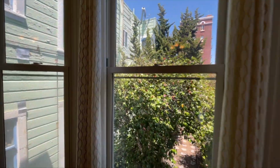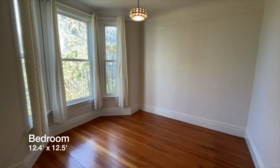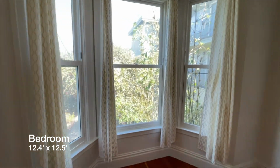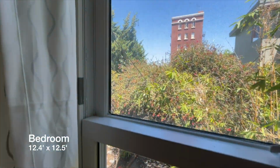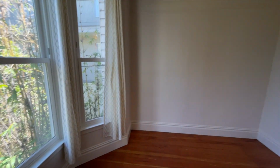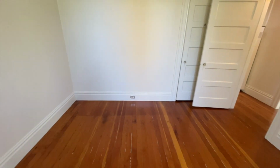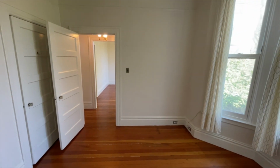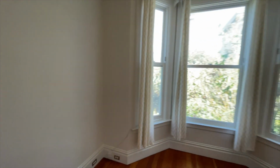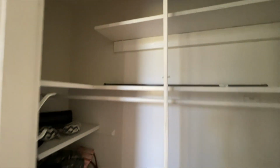Very private unit. Nobody's really looking in on you. In fact, that red brick tower across the way there is not a residential building. It's used for training purposes for the San Francisco Fire Department. Okay, another very attractive bay window. This is the first bedroom we're going to take a look at, the first of two. Once again, you'll showcase those newer windows. There is a closet in here, pretty decent size.